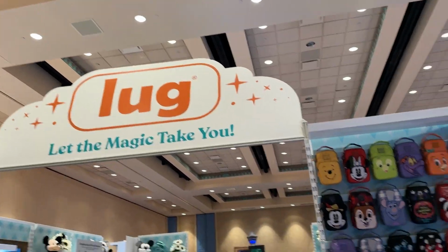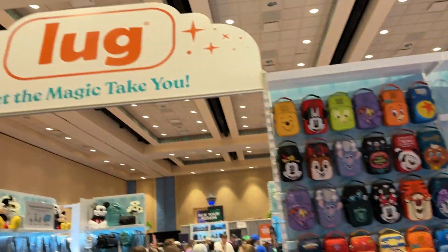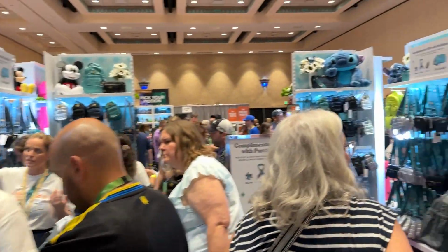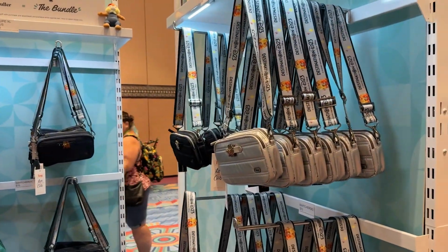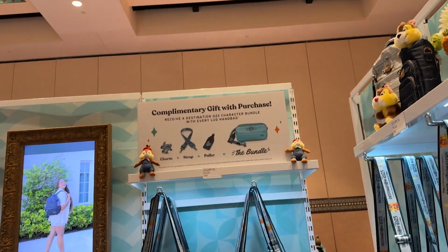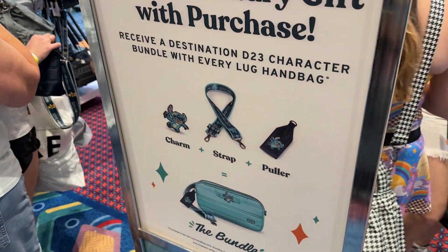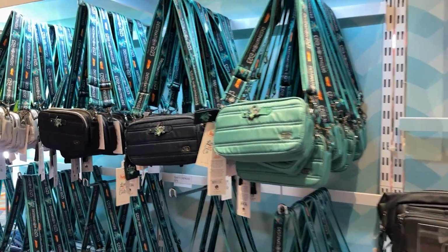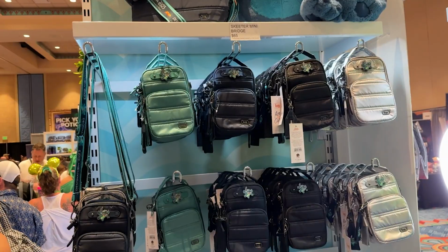I'm not the biggest fan of these, but there's about every type of lug bag you could ever want, looks like. Or this is just the display right here. But there are a lot of Destination D23 lug bags, and you get a complimentary gift with purchase. That's what you get for purchasing one of these. They come in some different colors, but they're not my thing.